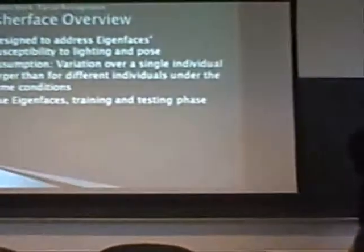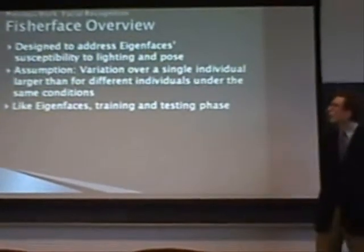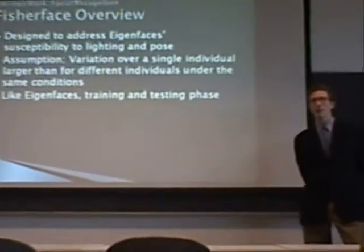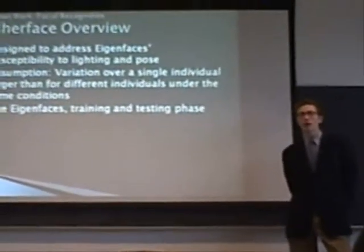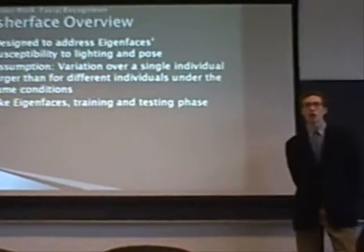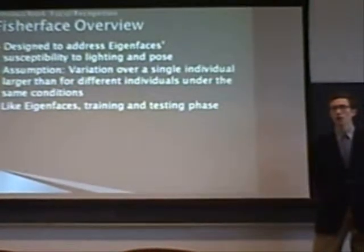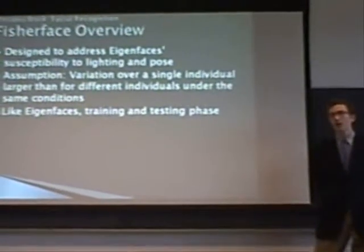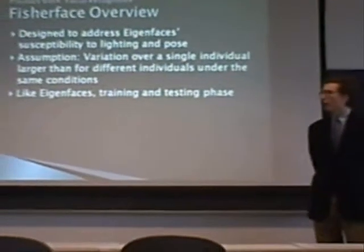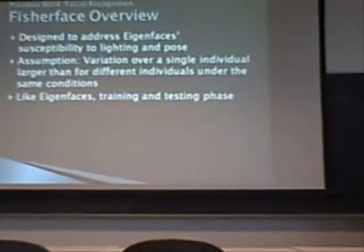The next algorithm that attempted to mitigate some of the problems with eigenfaces is called Fisher faces. And it operates on the assumption that if you took the same individual and photographed them under a variety of head pose variations, lighting changes, occlusions, etc., you'd get a wider variation in images than if you took a number of different human faces photographed under the exact same pose, scale, and lighting conditions. Like eigenfaces, Fisher faces has a training and a testing phase, and I'll discuss that now.